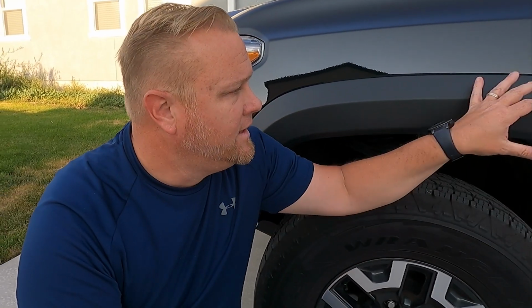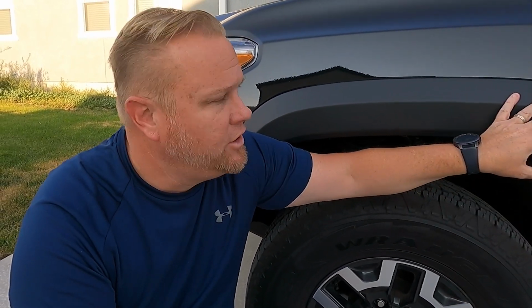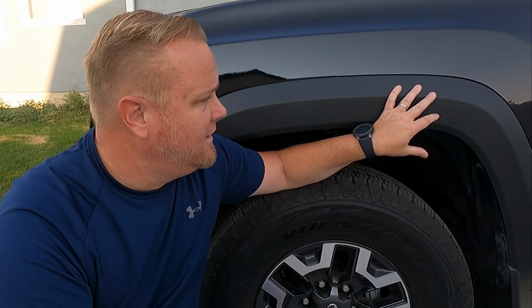One of the first things you notice on the TRD Pro as well as the TRD Off-Road is the wheel cover, the fender protector here. On the black truck, obviously it doesn't pop quite as much. You can see this has got that matte finish versus the metallic finish that the rest of the vehicle has. When you look at the cement, the army green, quicksand, voodoo blue, any of those, that's where this black is really going to stand out a lot more.